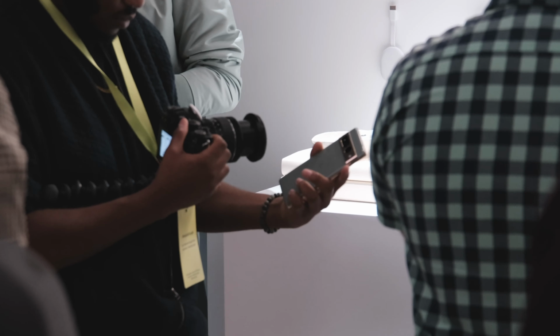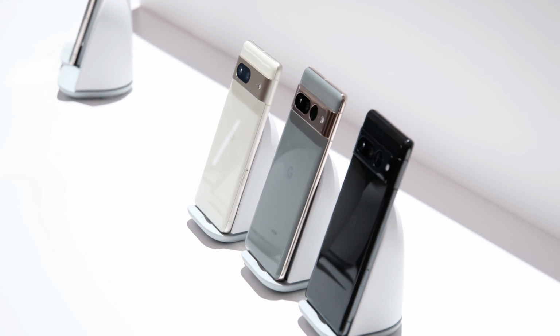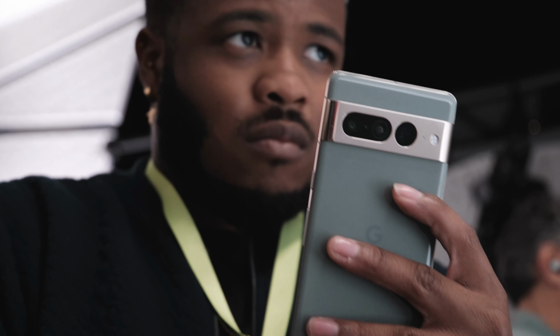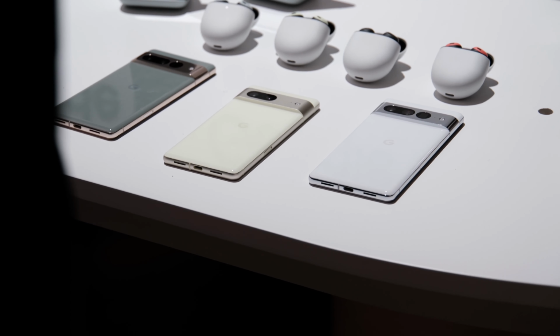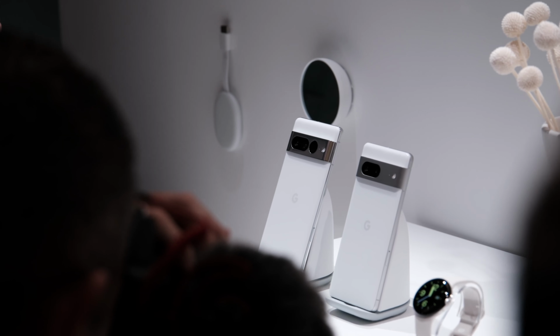The device features 12 gigabytes of RAM, the Tensor G2 chip, and a 5,000 milliamp-hour battery. Google is kind of pushing that 5,000 milliamp-hour battery, saying that it can last 72 hours with Extreme Battery Saver on. Who really wants to keep Extreme Battery Saver on though? I don't know, it's not for me. But naturally it can last 24 hours, which is pretty solid, and I'll put it through its paces and see how it does in my review.